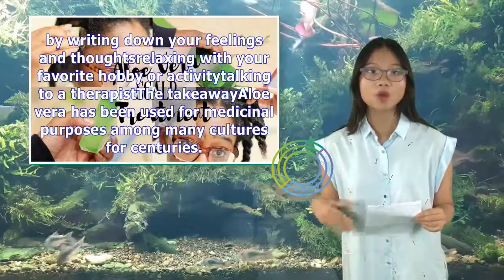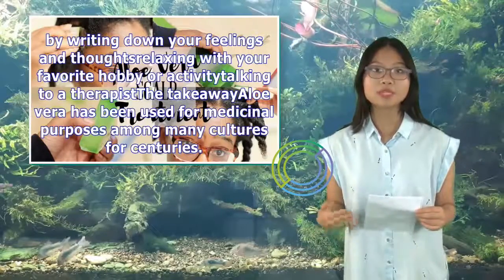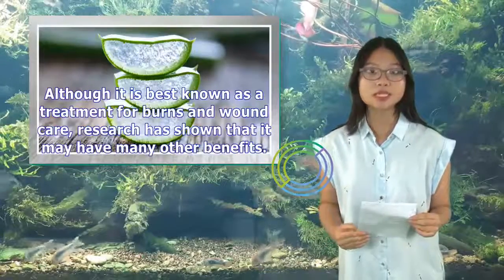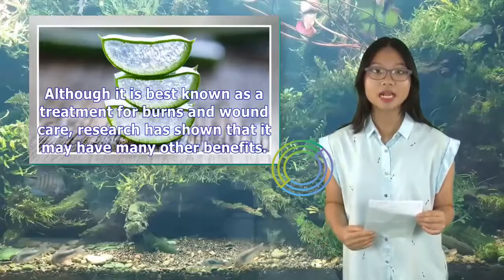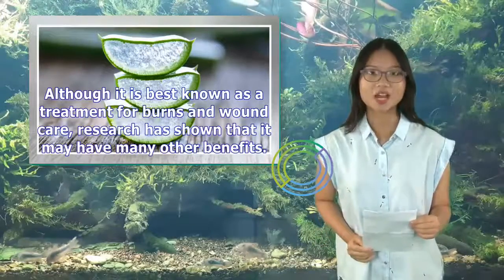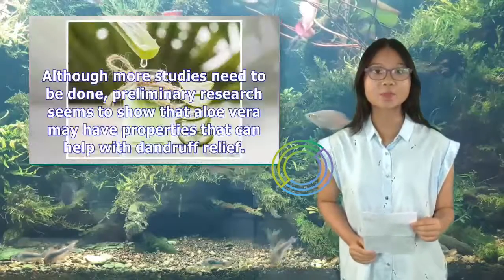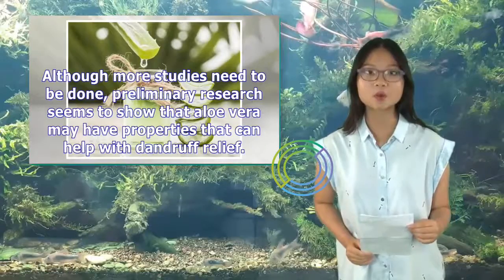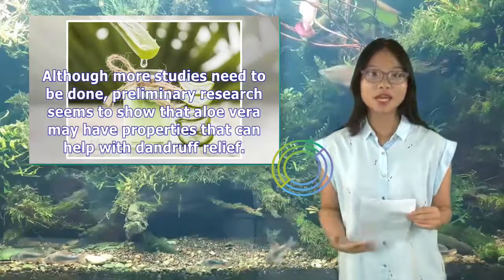The takeaway: aloe vera has been used for medicinal purposes among many cultures for centuries. Although it is best known as a treatment for burns and wound care, research has shown that it may have many other benefits. Although more studies need to be done, preliminary research seems to show that aloe vera may have properties that can help with dandruff relief.